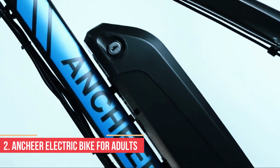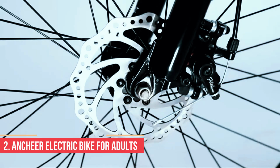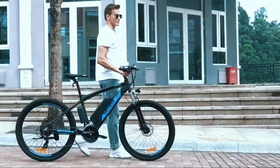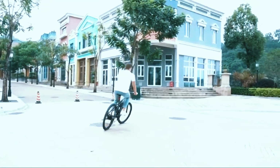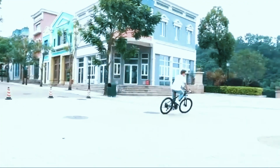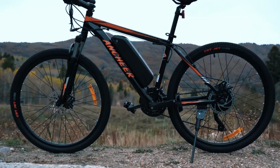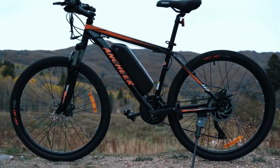Number 2. Ensure electric bike for adults. If you're new to electric bikes and want something that's easy to use, dependable, and doesn't overcomplicate things, the Ensure electric bike is one of the most balanced options under $500. It's a solid middle ground choice, offering a mix of comfort, utility, and value that makes it ideal for beginners.